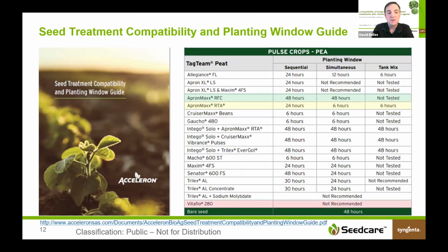There are some products, older products sometimes, or other formulations, that you'll see are not recommended at all. For whatever reason, they were not compatible with the inoculant product. Those are ones that you really need to look at and watch out for, and maybe choose a different inoculant that was more compatible with the product that you want to apply, or potentially choose a different seed treatment product.